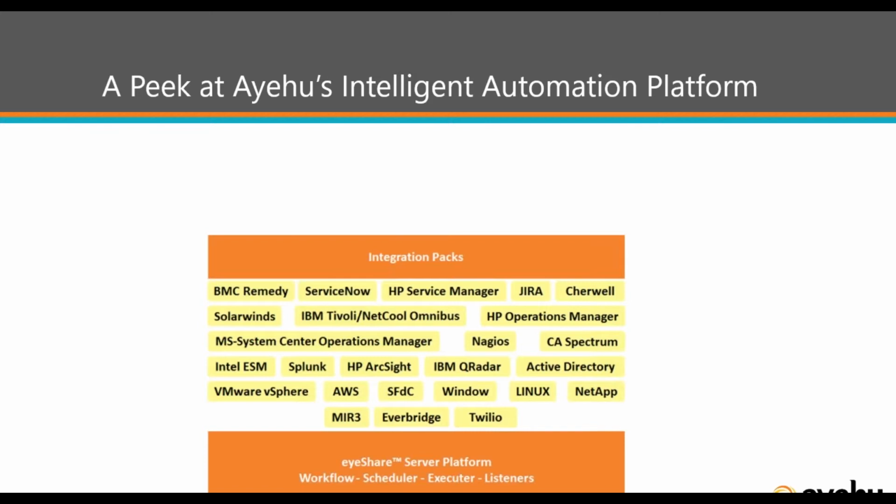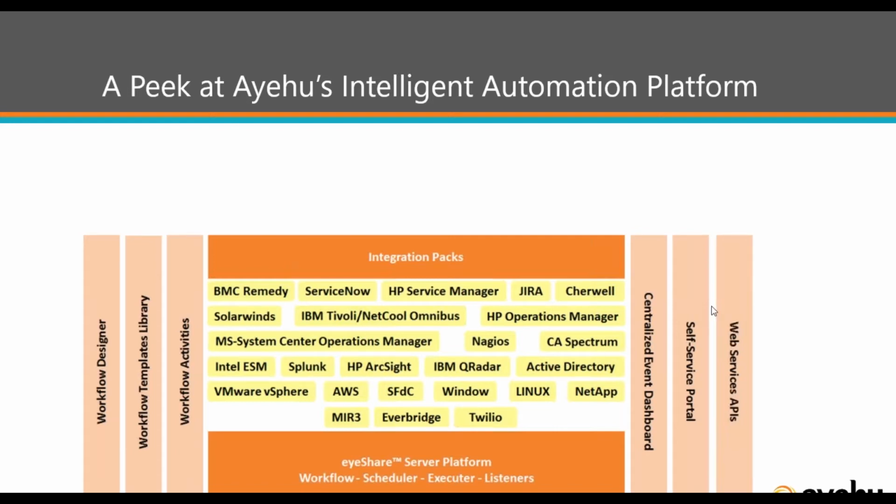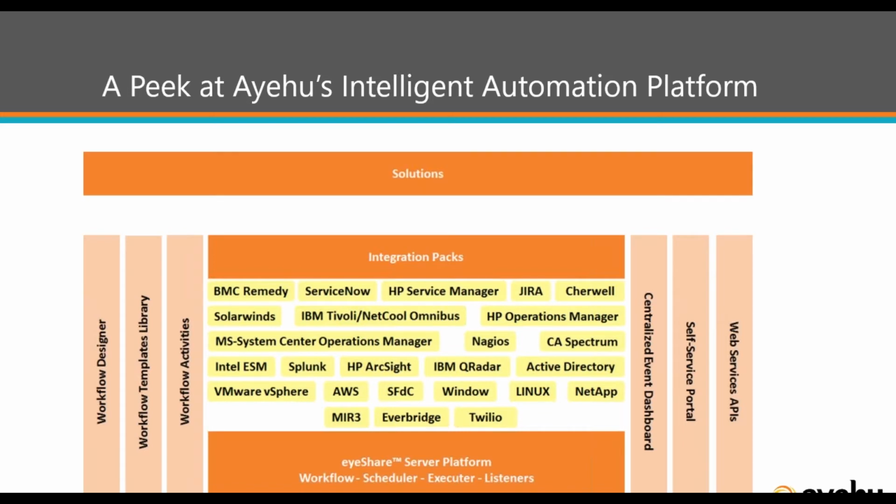Now you add to this the numerous integrations we provide out of the box with third-party systems so that this can be your single pane of glass for orchestrating automation throughout the enterprise for both network and security operations. And number one on this list, of course, as you can see, is BMC Remedy. You'll see that we include an easy-to-use interface to rapidly assemble workflows and playbooks without requiring a single line of programming code. We also include a centralized event dashboard and the ability to extend iShare automations outside of IT by using a self-service portal, and to also extend iShare functionality when necessary using web services APIs.